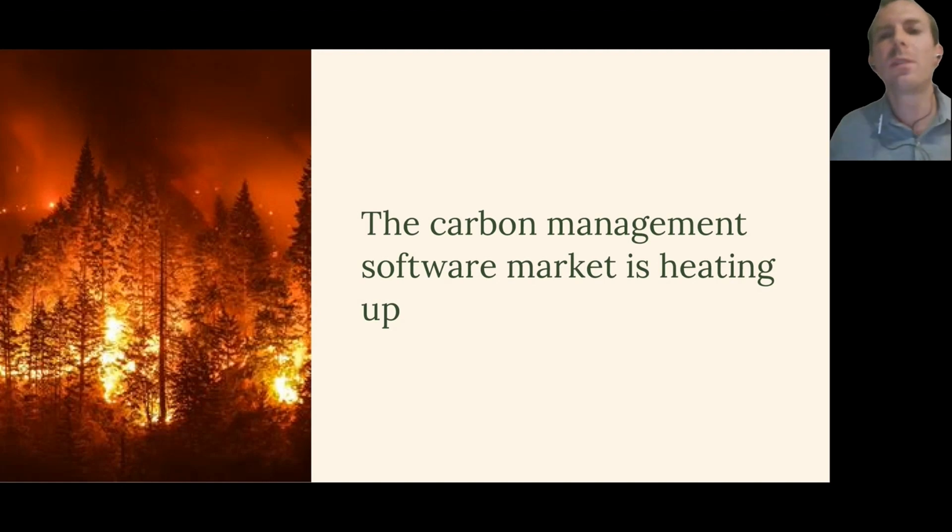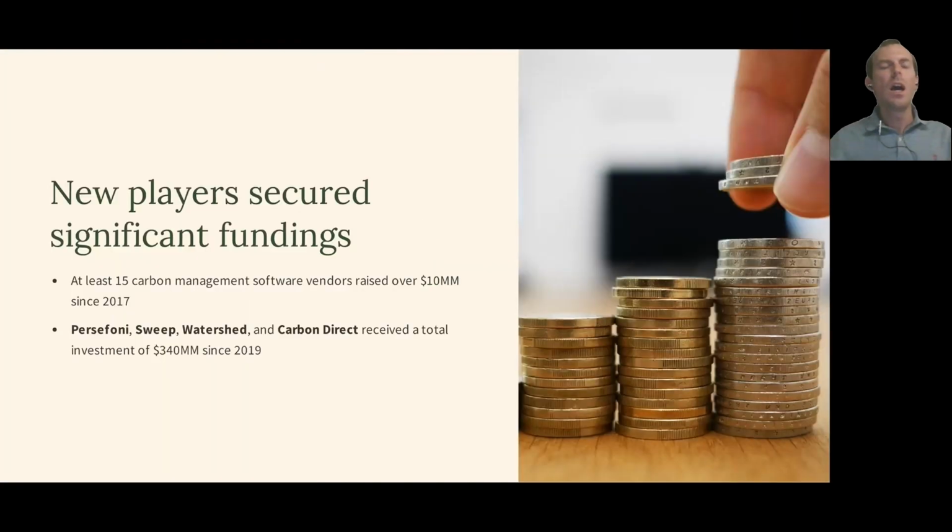The market has been heating up, if I may use this expression. So why? First, the market has witnessed the arrival of multiple new vendors specialized specifically in the carbon management space. These startups have caught the eye of investors. They received large amounts in a short period of time. According to my research, there are at least 15 vendors which have raised over 10 million USD since 2017. And 4 of them, 3 American, Persefoni, Watershed, and Carbon Direct, and 1 French one, Sweep, have received a total funding amount of over 340 million for the past 4 years. So these investments definitely signal a demand for strategic spend on carbon management software.